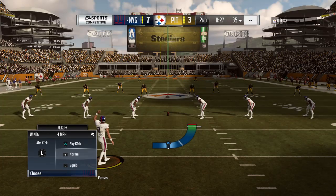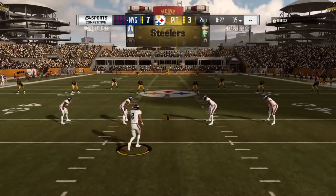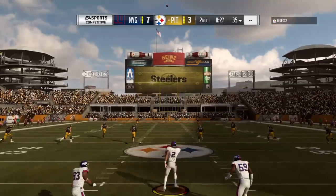I like that. I like how you're guarding against a letdown there. Marty looking forward. Coaching them up from right up here in the booth.